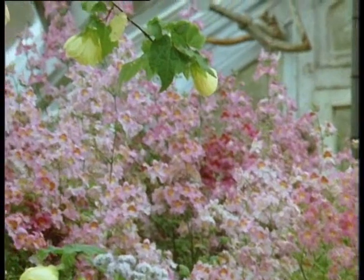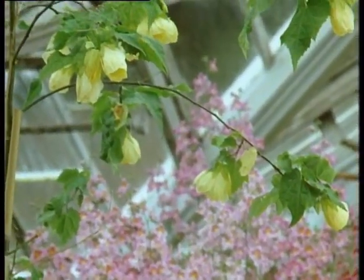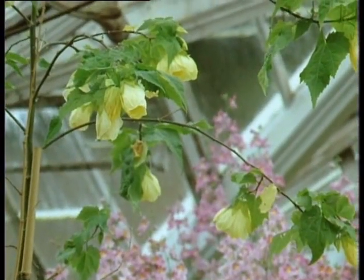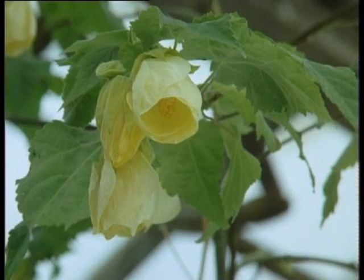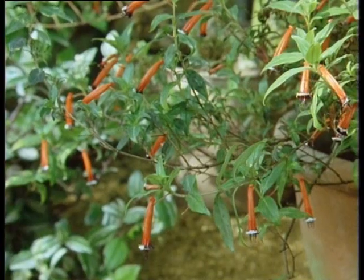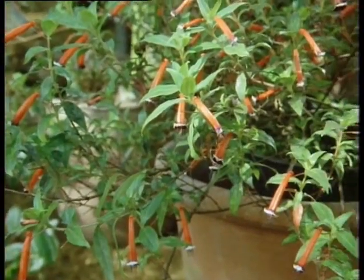Above them hang the bell-shaped abutilons. To my surprise, one manual claims that they're ideal buttonhole flowers and good for making bouquets. And below, the aptly named cigar plant.